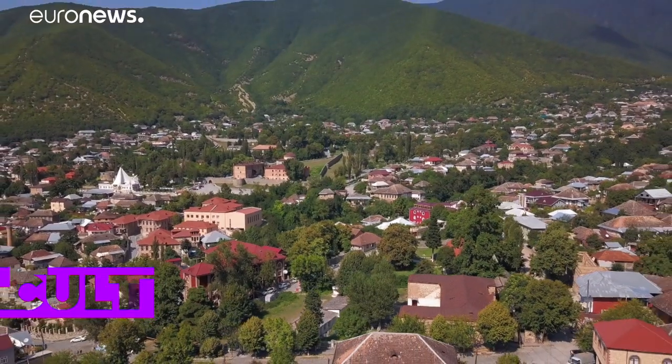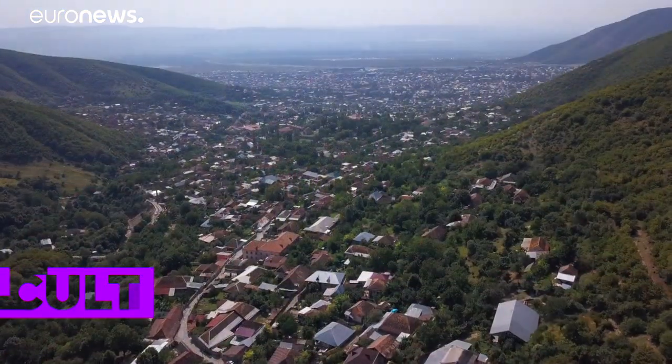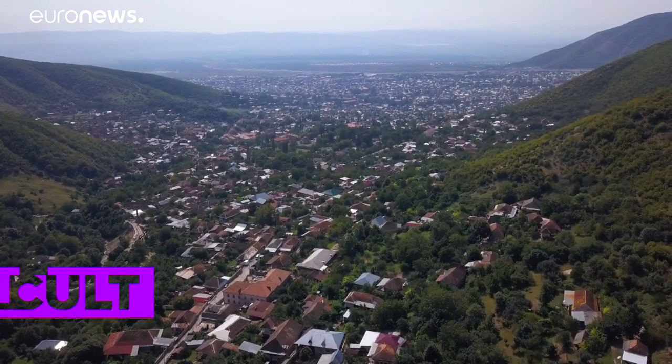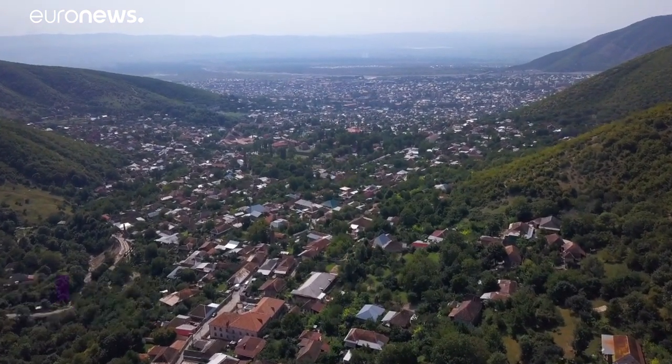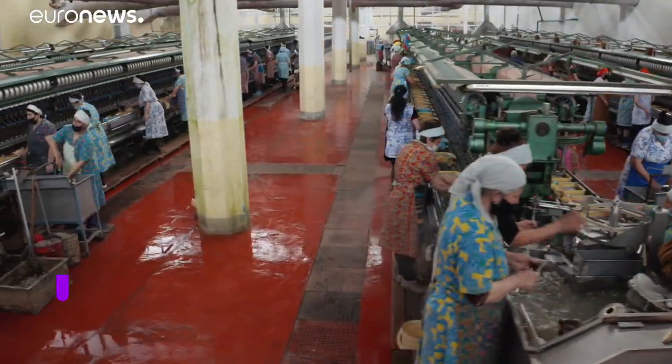The historic Silk Road city of Sheki in Azerbaijan has long been a centre of silk production and is particularly famous for its headscarves called kelaghayi. Their fabrication is a painstaking process that demands skill and plenty of raw material.